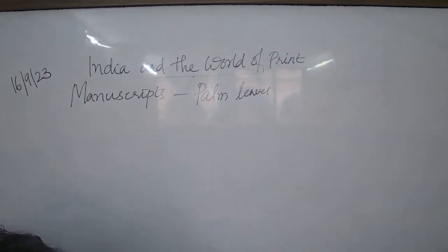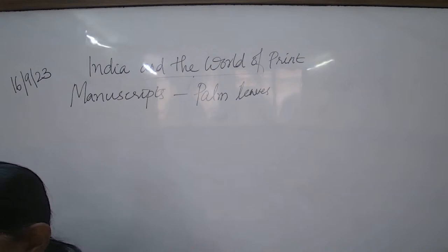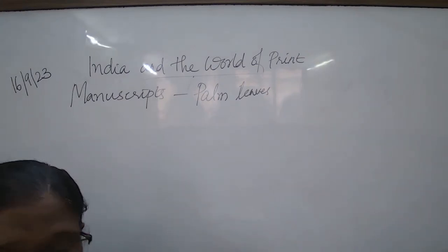Catholic priests printed the first Tamil book in 1579. Which year? Catholic priests. Tamil book in 1579 at Kochi. And in 1738, Kerala. See, actually, it was not exactly on the basis of boundaries.